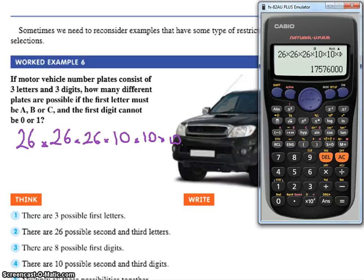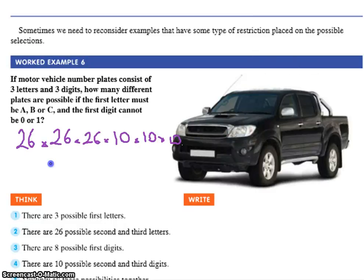Now, they've given us some restrictions. So with this, we've got to take in the restrictions. This is where reading the actual question is very important. The first letter must be an A, B, or C. So how many have we got for the first letter? Three. Excellent. So I've only got three.